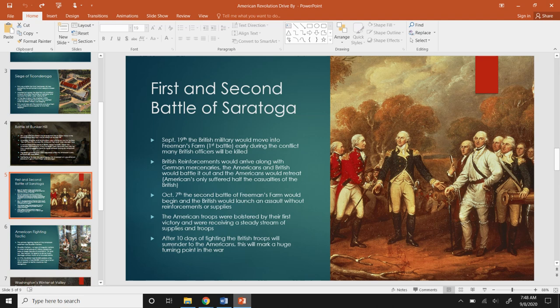October 7th, the Second Battle of Freeman's Farm would begin, and the British would launch an assault without reinforcements or supplies. The American troops were bolstered by their first victory and were receiving a steady stream of supplies and troops. After 10 days of fighting, the British troops will surrender to the Americans, and this will mark a huge turning point in the war.